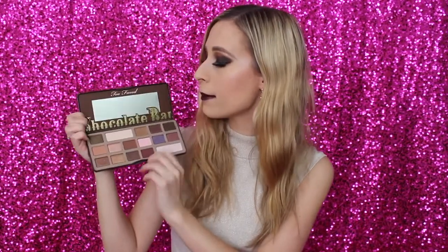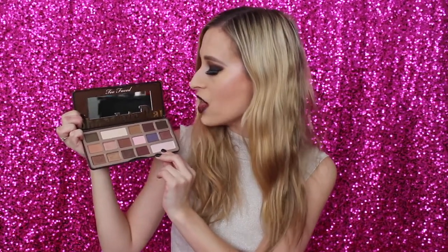So in today's makeup tutorial, I'm going to be using the Too Faced Chocolate Bar Palette. This is such a great palette and I cannot wait to get the Semi-Sweet one. But today we use Milk Chocolate on the crease. We put Black Forest Truffle on the lid. We also put Milk Chocolate on the lower lash line. We put Champagne Truffle on the inner corners of our eyes. And then we put Triple Fudge on the outer corner.